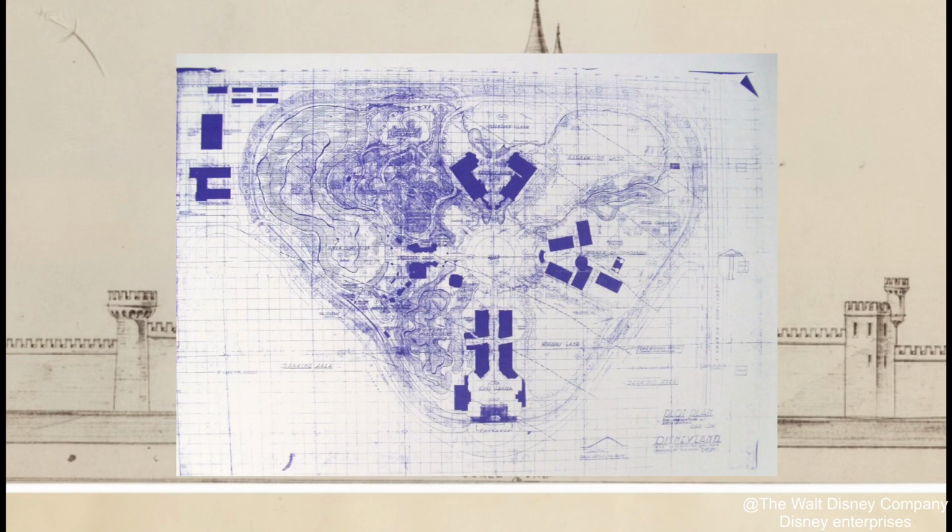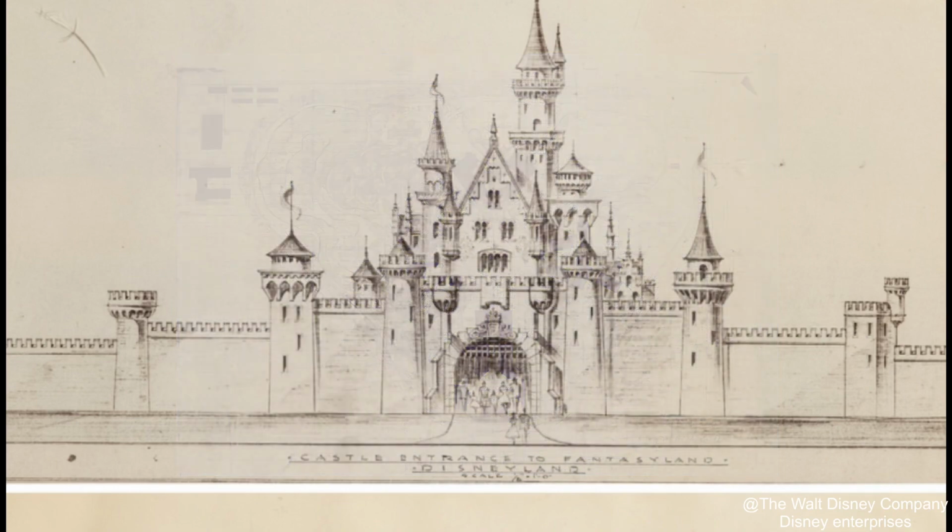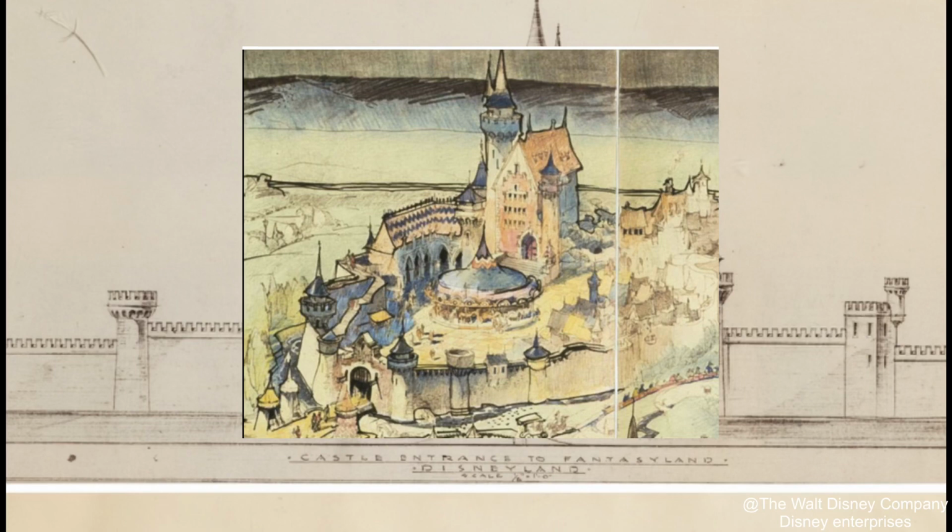In the early plannings of Disneyland, many map designs didn't include a castle at all, but rather the feel of a castle. This was purposely done by Walt because he didn't want his theme park to be overwhelmed by a large object and rather to be more intimate.